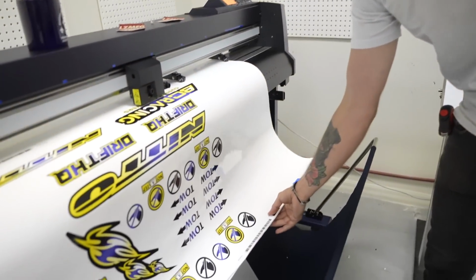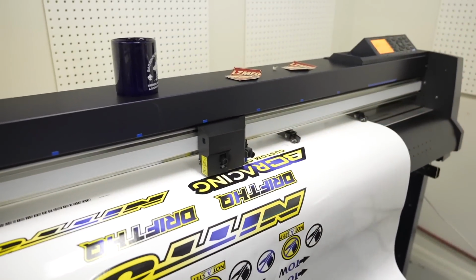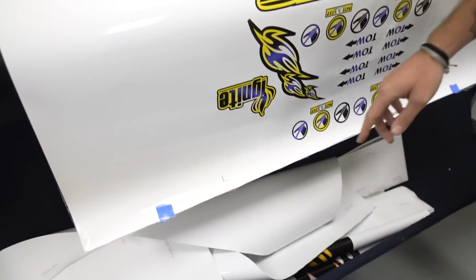Then the printer actually prints these registration marks, and these registration marks are where the sensor on this guy goes and scans, and it goes corner 1, got it, and then it goes corner 2, got it, corner 3, got it, corner 4, got it, and it's like, okay, I know the box I'm supposed to be cutting in, and then it knows exactly where the artwork is. It's crazy. It's a really cool process. So yeah, it just cut all the stickers for us.